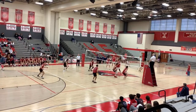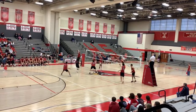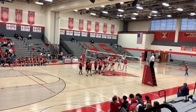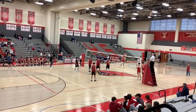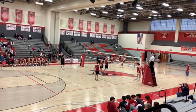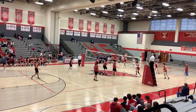Another good pass from the libero. Oh, wow. What a play. Don Placu picking up the little miss hit. Those ones are really hard to get. Miss hits are always the hardest ones to get. Always a little weird. And Pendleton with the finesse. Love to see it.